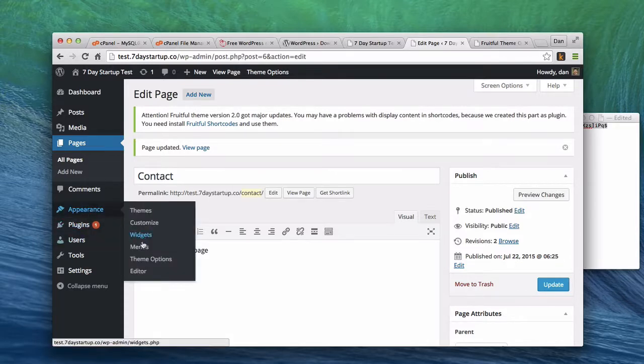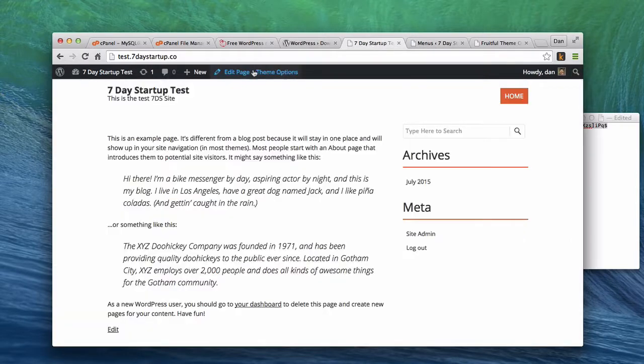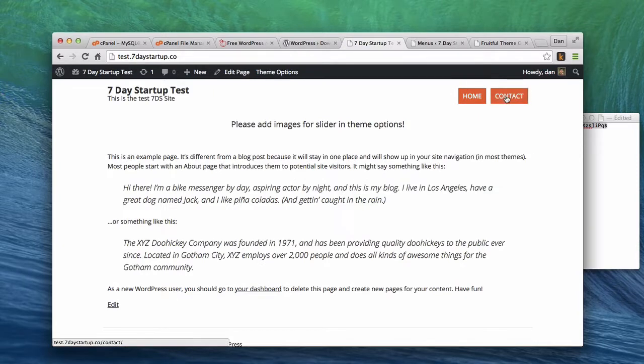Go to Appearance, Menus, and you only have to do this once, depending on how your menu system works. Sometimes it will automatically pick up all pages by default. So if you look at this, it might actually have done that. Let's have a look at that menu. Yeah, so it's actually added that in automatically. So if you had 3 or 4 pages, you could just get away with that. Add 3 or 4 pages in there. You've got the menu in there, and that's all good for you.